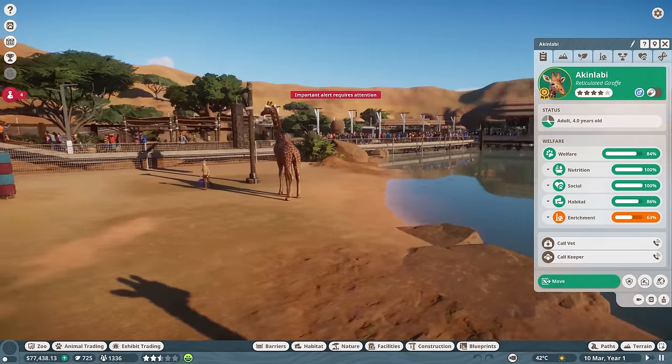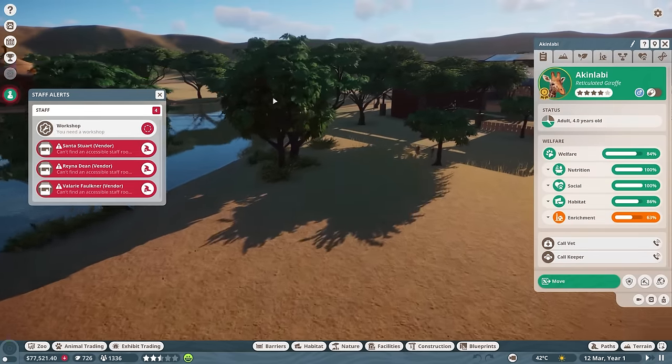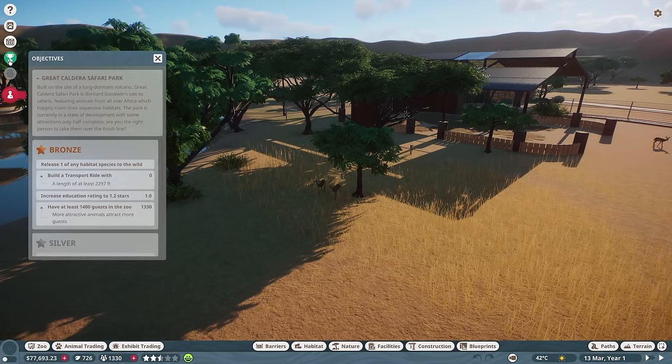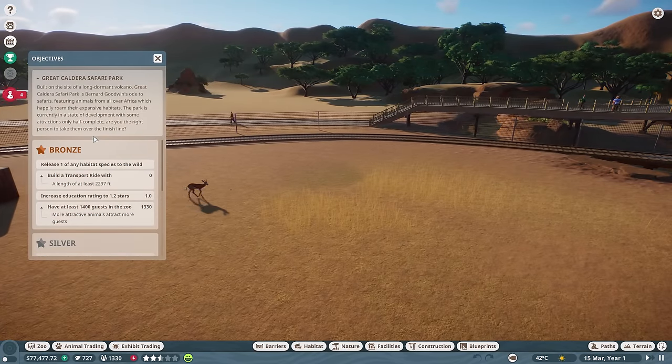All right, that's interesting. But we do have some alerts going on right now. I do need a workshop and staff rooms and stuff, so definitely want to take care of that. As well as, I guess we could pause right now, temporarily. You know what, let's just let it keep going, that way the park can just continue on in the background. But I want to look at the objectives that we have to do for this park. So bronze, release one of any habitat species into the wild. That's going to be easy.